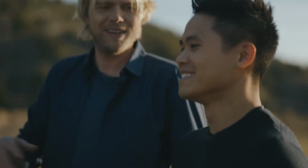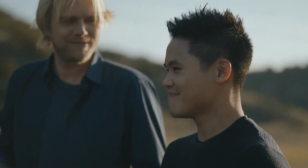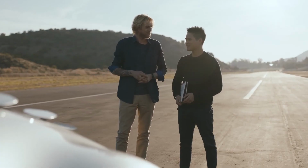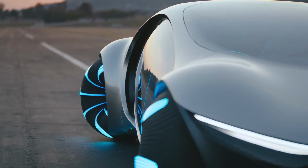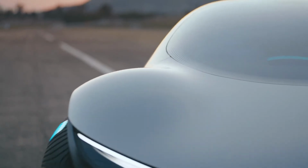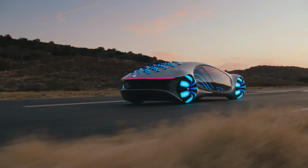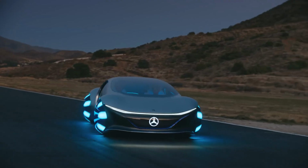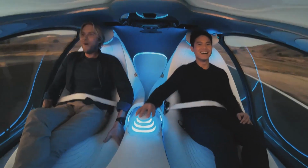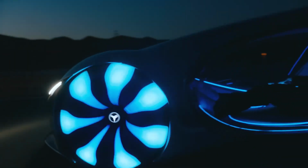What do you think it drives like? I think it would drive like something that you've never experienced before. So crazy! I can imagine waking up in my bed now like, oh, it was just a dream.